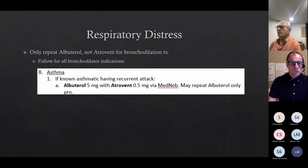Now here we are back on the respiratory distress, and on albuterol, when you're using MedNebs, we want you to repeat the albuterol, but not the Atrovent for bronchodilation, because the Atrovent is really a waste of your time and money, and it may cause some actual difficulties. So albuterol 5 milligrams with Atrovent via the MedNeb for the first dose, and then repeat albuterol only. We checked, and I think all agencies carry both the combination albuterol and Atrovent, or albuterol separately and Atrovent separately. So you can always give albuterol by itself.